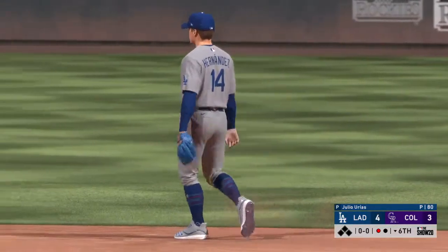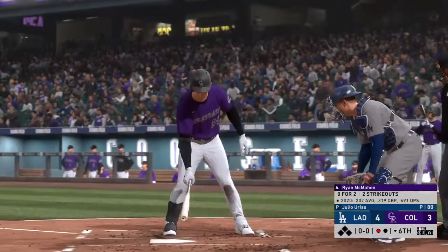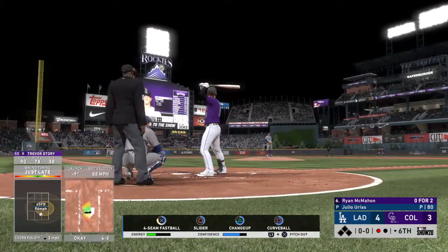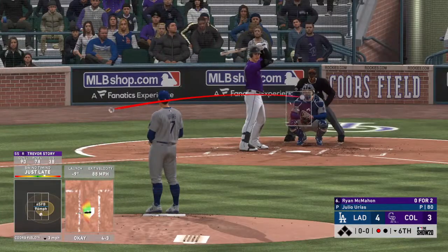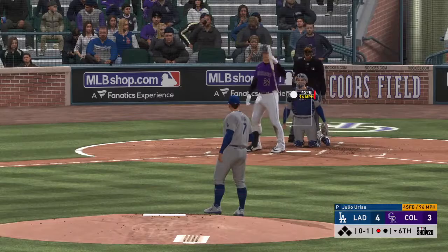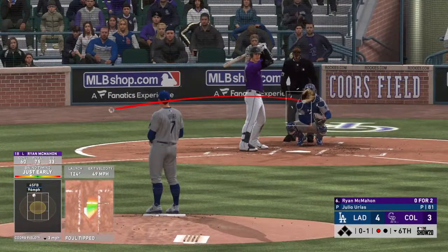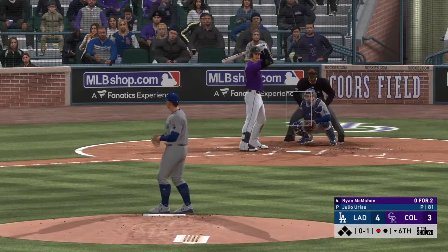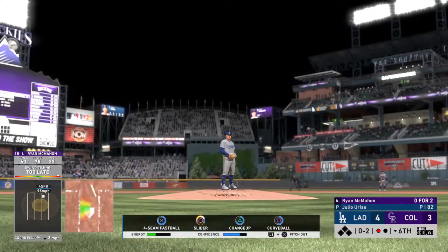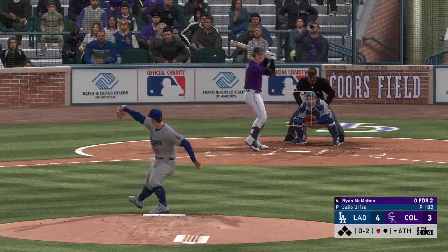Now back, first baseman, Ryan McMahon. Here's Ryan McMahon now. Ready to deliver. Here's the first pitch. He looks like he's toying with him here. It's 0-2. This pitcher's bringing it with some high velo. You better get that front foot down early and get ready, or he's going to throw it right by you.